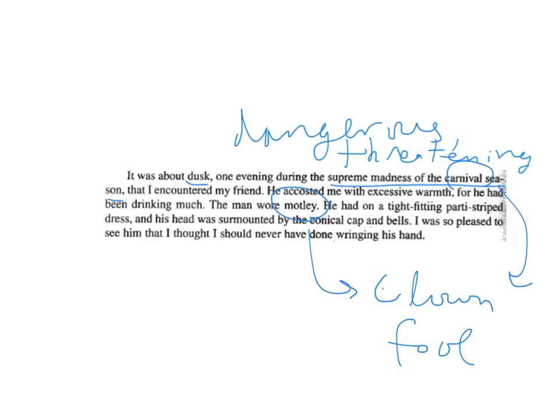This is certainly how Montresor views Fortunato at this point, and gives an indication, a foreshadowing, of the kind of fate that he's going to meet.